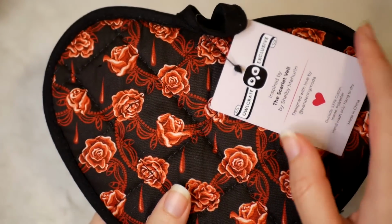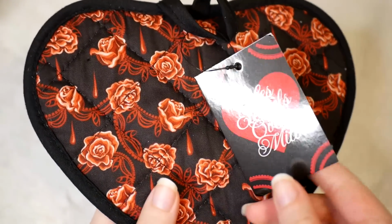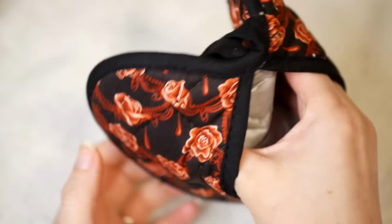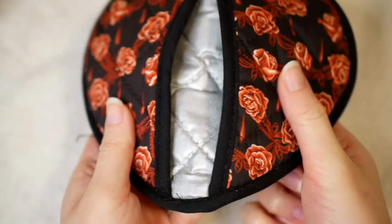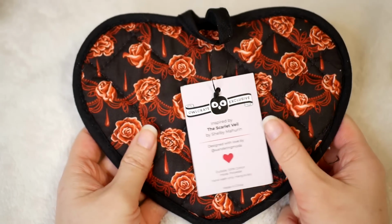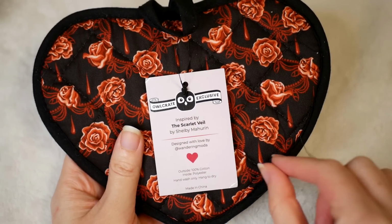I feel like you guys don't necessarily need a close-up. You've seen it because it's a bigger thing, but I guess I'll give you a close-up anyway. Let's keep the burning in our hearts and not our hands with our Les Eternels Oven Mitt. It's the perfect item to have when baking for you and your loved ones. This item is inspired by the Scarlet Veil and beautifully designed by @WanderingModa. So maybe like a theme of the Scarlet Veil is baking? I really don't know.